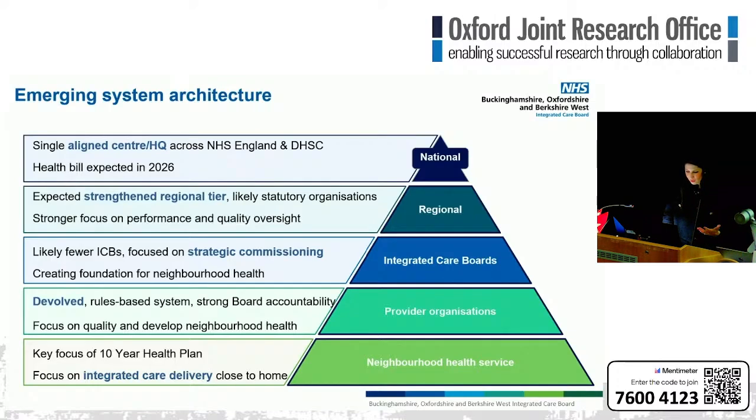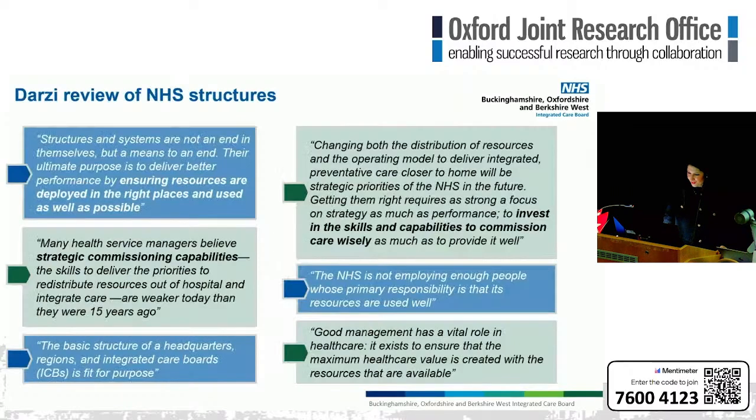So there'll be stronger focus on board accountability for the delivery of performance, quality and finance. And then finally, a lot of the 10-year health plan is focused on neighbourhood health and delivering integrated care close to home. So again, in the Darzi review, it talks about the NHS structures which are currently suboptimal and need revising. And I've brought out some quotes on this slide that particularly relate to the role of ICBs.